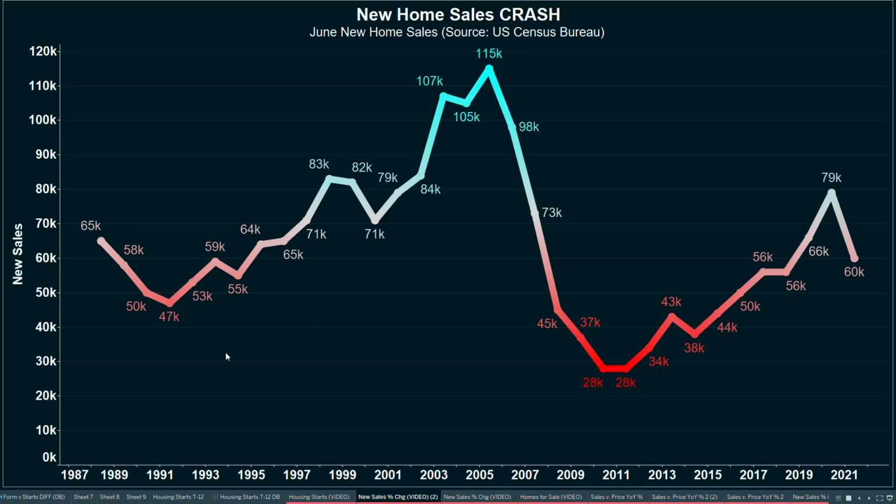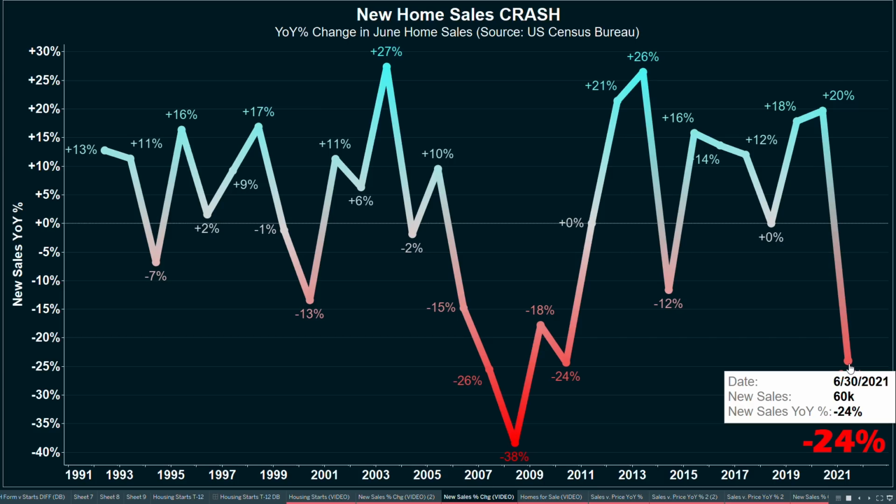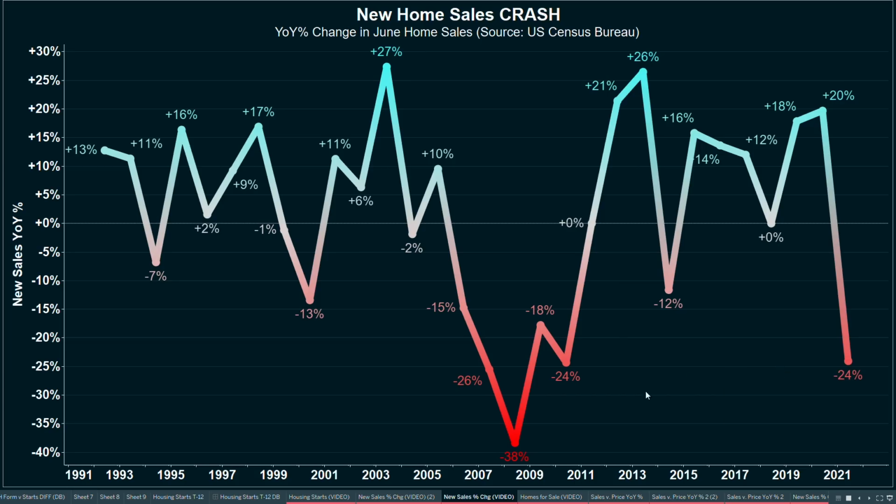But the thing I want you to get from this is that the drop off in home sales we've seen from 2020 to 2021 is historically unprecedented. You can particularly see that if we change the view to the percentage change year over year. Instead of looking at the raw number, now we're looking at the percentage change. And you can see that minus 24% this past June, there's really only been a couple other years in recent history where similar declines have occurred. We're talking 2010, 2008, 2007.